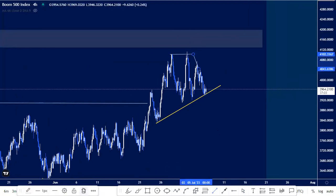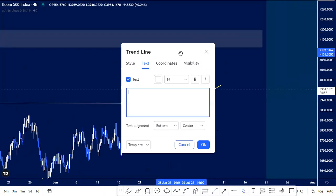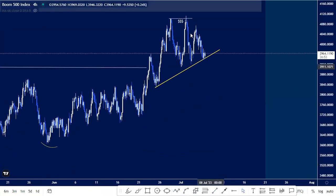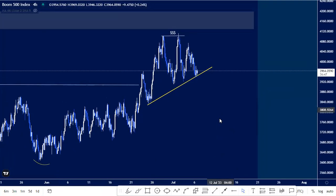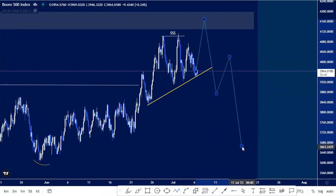And that double top is simply a form of liquidity. And if ever it's going to come down, it has to come and collect this liquidity, take out this liquidity before it even gives us any reversal to the downside. That's liquidity there. So what can happen is it comes, takes out this liquidity before giving us any move to the downside.